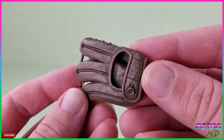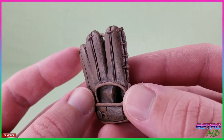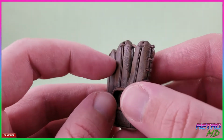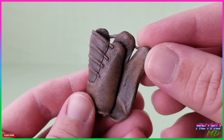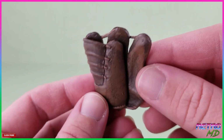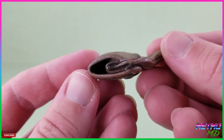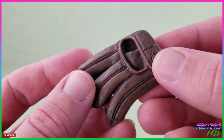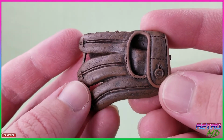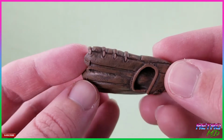Next up is this baseball glove. I think this one turned out fantastic. It is also made of a hard plastic. The paint job is so well done. It really does have the appearance of an old beat up leather glove. Unfortunately, it is sculpted flat and therefore cannot be worn over the hand of the gremlin. There are even little cracks and creases sculpted to give the leather an aged appearance.